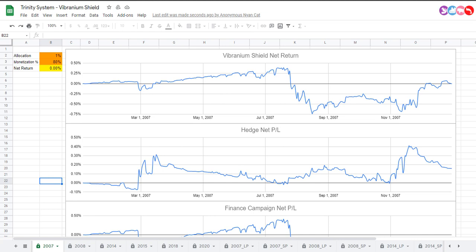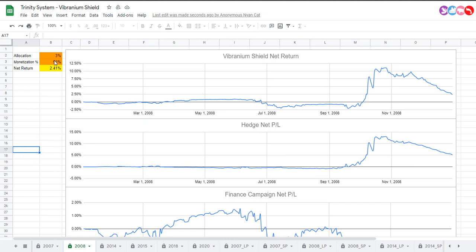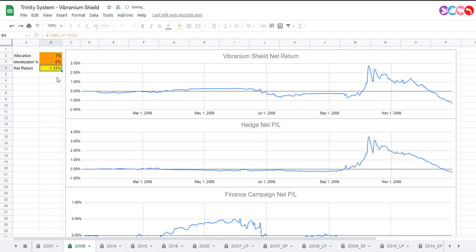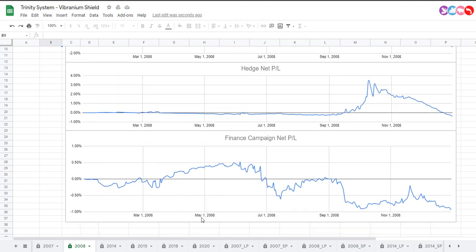So let's go to 2008. This one is not so interesting because 2008, the really mega black swan years, it's pretty much a given. So I'll set this to, again, 1% allocation, 0% monetization. Zero, just for context, is, I think this year, pretty much no matter what you did, you're going to cash something out because it's such a big crash. You can see the finance campaign lost about 0.92%. If you don't monetize anything, obviously you look at the graph, there's a huge spike, everything bleeds out, and the hedge is negative 0.4, which is why you have a negative 1.33% loss.